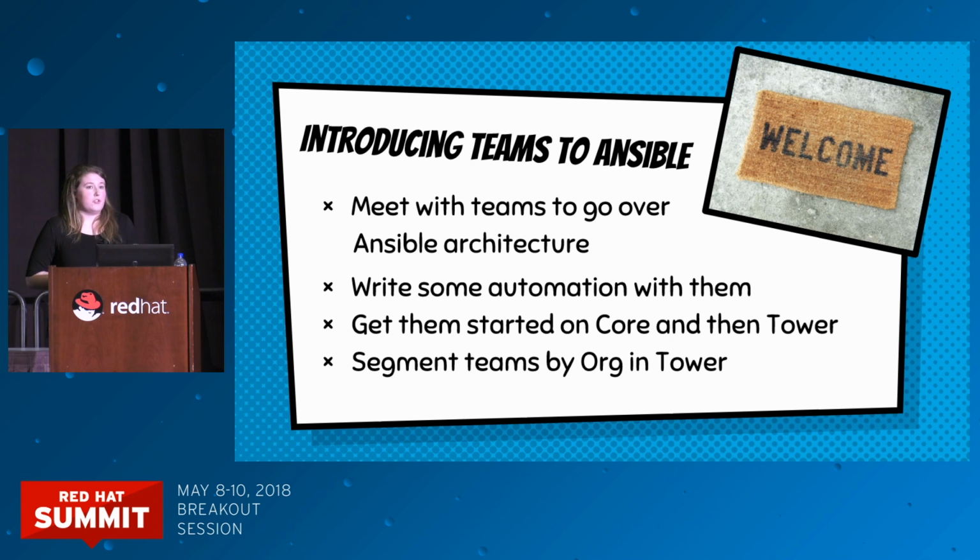So that was a good approach, and once you send them off with some automation that's relevant to them, they can quickly learn from that and create their own automation as well. Something else we did was get them started on Ansible core if we could. Ansible core is the one that just resides on the server. It's command line based, and if a team is more familiar with Linux, I recommend that one to them to start, just so they can figure out how it works and iterate more quickly.